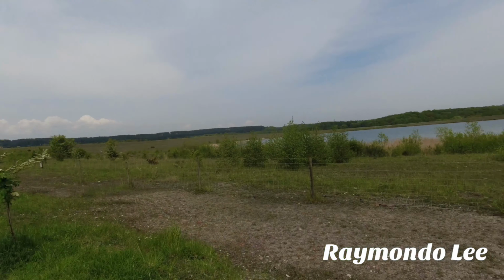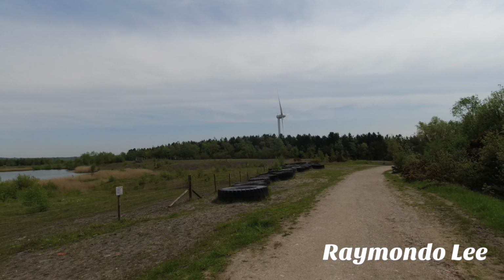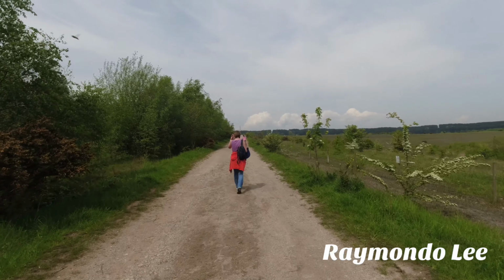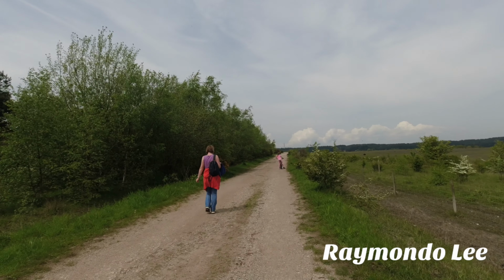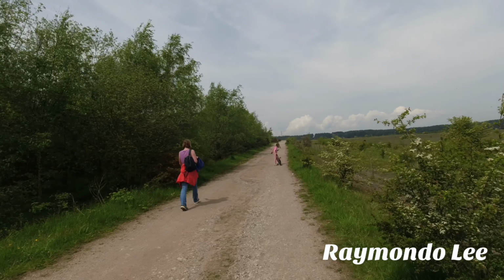So there was a cache down there. There's a cache down that way somewhere. That was tricky. Had three difficulty, but we got it. But it got quite a few favourite points, so that helps us on the challenge for May.